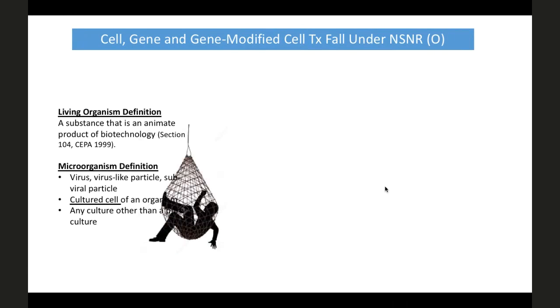As I said, a living organism is defined as an animate product of biotechnology. And within that, there are also definitions for microorganisms under CEPA. This includes bacteria, fungi, archaea, algae, but it also includes virus and virus-like particles and subparticles, even though these are largely replication incompetent, and most virologists do not consider viruses to be living organisms as they're not able to replicate on their own. Nevertheless, they meet the definition of a microorganism under the Act and are therefore captured under living organisms. Very interestingly, they've also included a culture of cells of any organism, or any culture other than a pure culture, in this definition of microorganism.